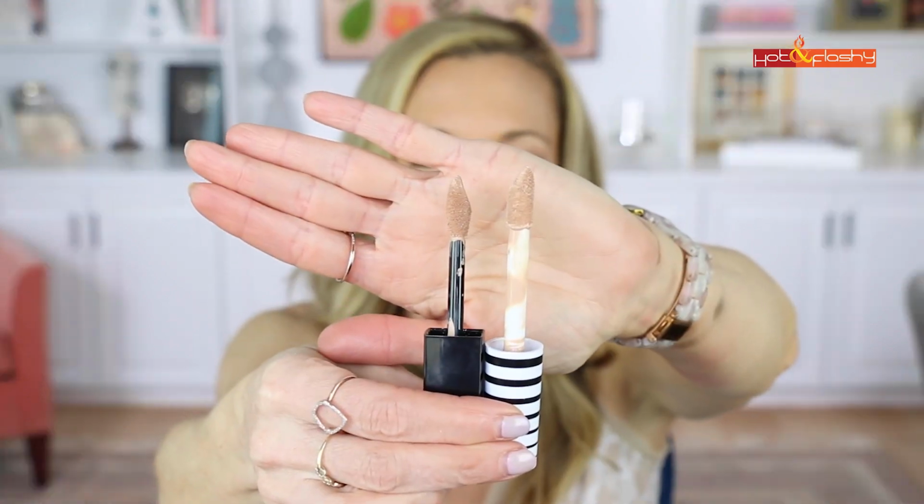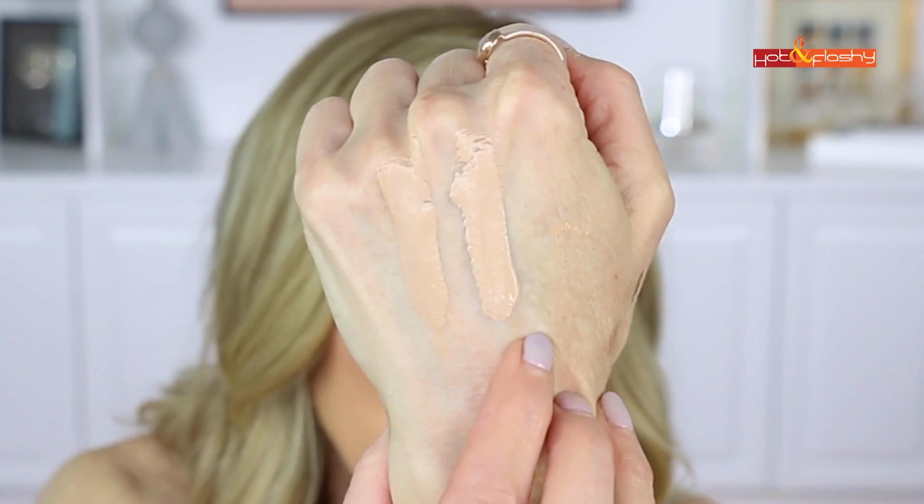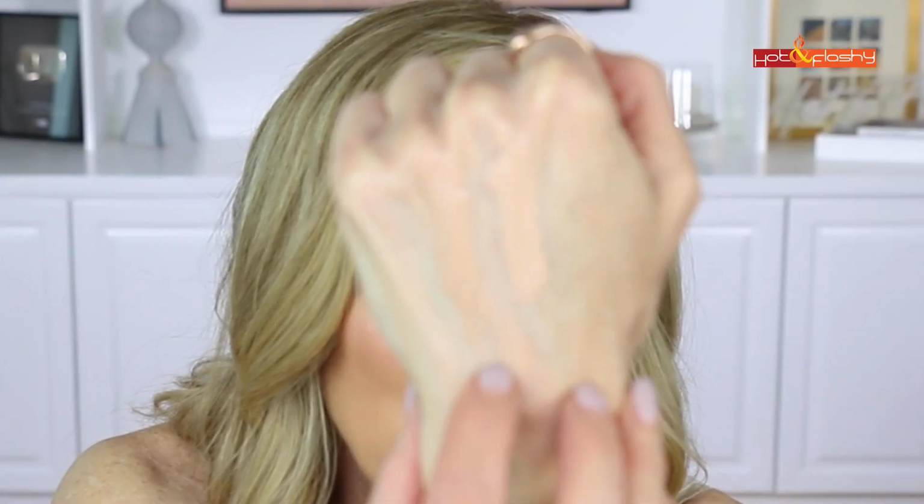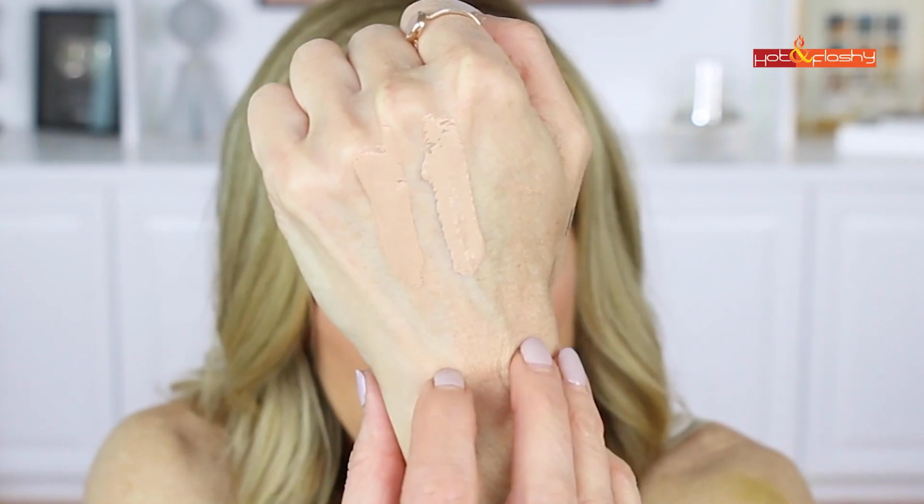They both have an oversized doe foot applicator. Here are the swatches on the concealers. This one is the CoverGirl. This one is the Lancome. The CoverGirl is slightly thicker in consistency, so it's going to give you slightly better coverage. So if you have darker circles or darker discolorations, you might actually prefer the CoverGirl. I feel like they look very, very similar. Between these two, I definitely do prefer the Lancome.